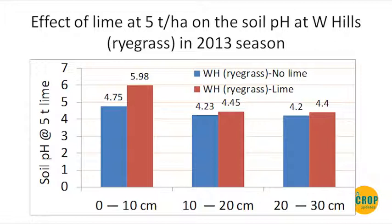So, this tells us that even 4 years after the application, or 3 years after application in the 4th crop, we still have a subsoil constraint, even though we applied lime up to 5 tons per hectare. So, this means the lime is slowly moving down the soil, but not enough at the subsoil layer as yet. So, we have a constraint for the root growth of crops.